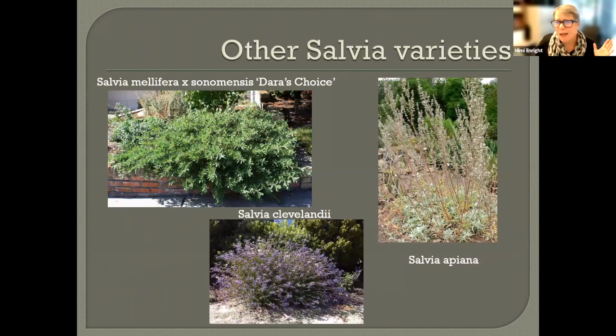There are so many amazing salvia varieties. Some other salvias that I thought I'd share with you today: on the upper left, Salvia mellifera, 'Dara's Choice.' Nice evergreen shrub, stays about 3 to 6 feet high and wide. Great bank cover, or, in this picture, a specimen draping over a wall or over the side of a large pot. You can prune it in late summer to keep it more compact.